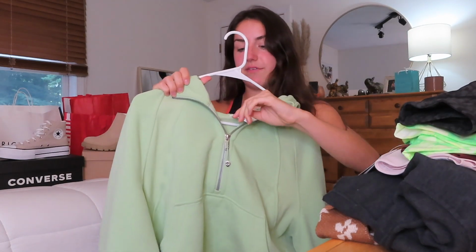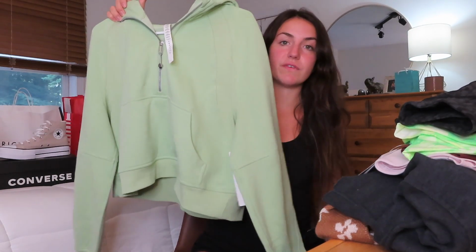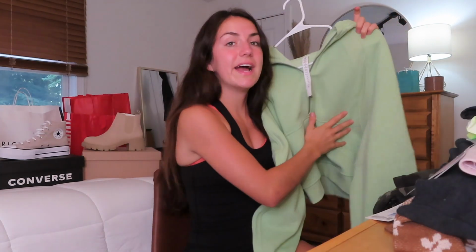I've been loving greens. I love it. So I found it in a medium large. It is oversized, but I like how it looks. Excited to whip this out in the fall weather.